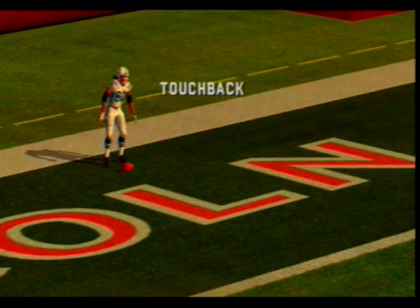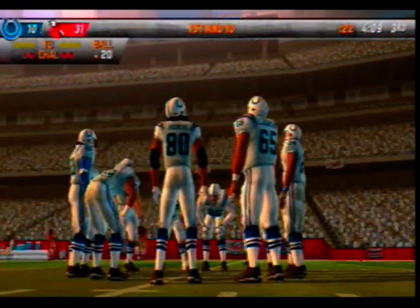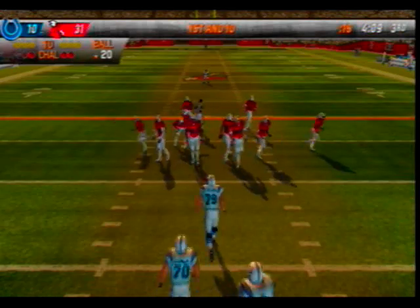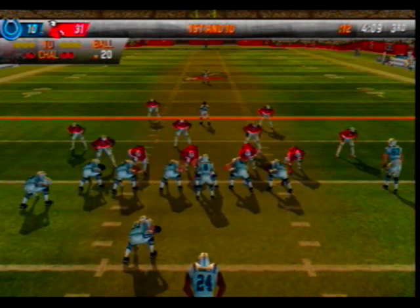This one is handled by Andrews. The Colts have their work cut out for them as they take over at the 20. First and 10. At the 20-yard line.